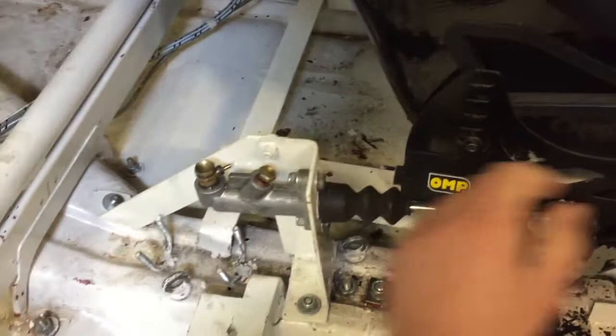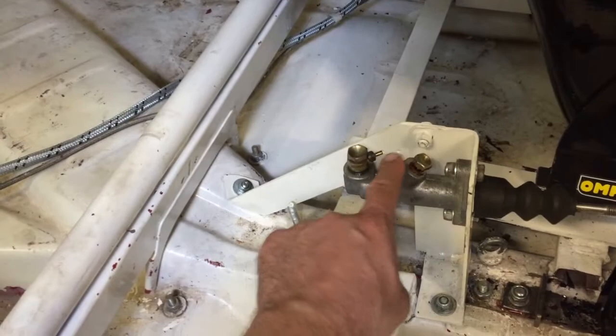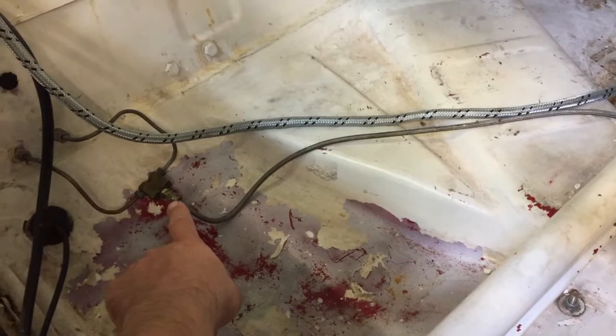So I think this cylinder is stuck, and I made a bypass because this brake line normally comes here, and then there's a short brake line that goes there. So I just took this brake line and bypassed this valve. So now suddenly the rear tires are not stuck anymore.